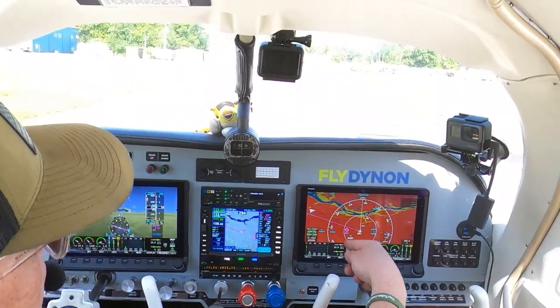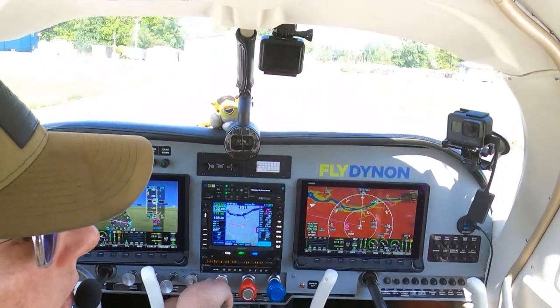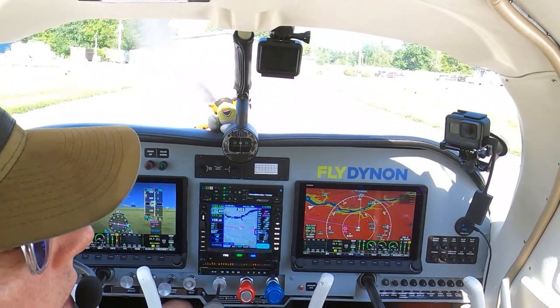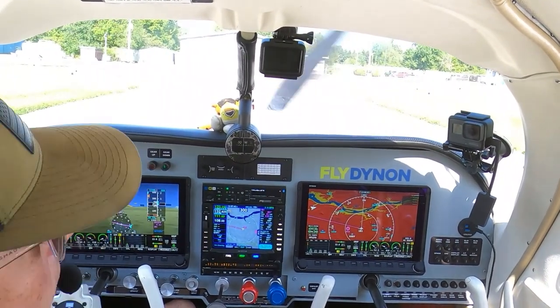County traffic, Cherokee 5 Tango Sierra, takeoff 21, Columbia County, simulated engine failure, then departing to the west. And Mooney's clear, Columbia 21.